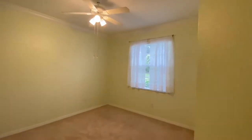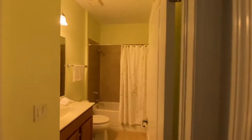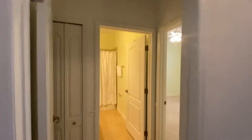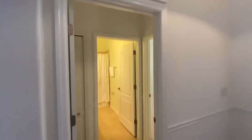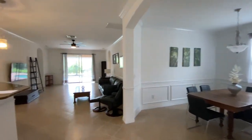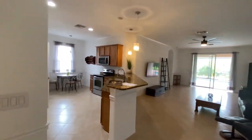Here's the bedroom to the front of the home and the bathroom. And then, like I said, this wing has its own little separate entryway. And then we go into the main living space of this home.